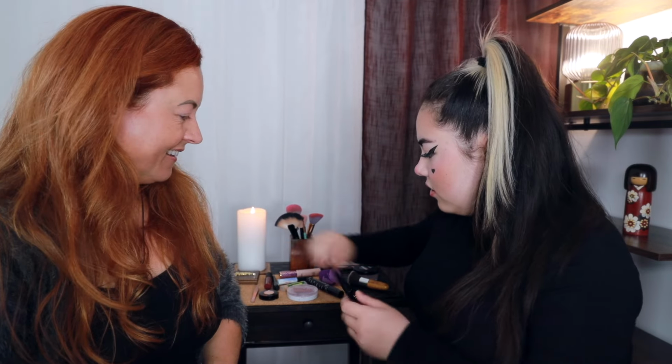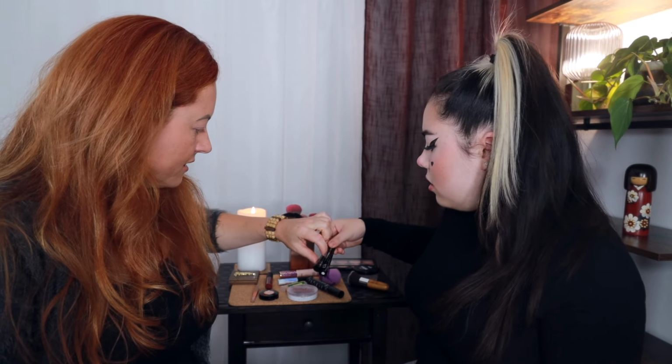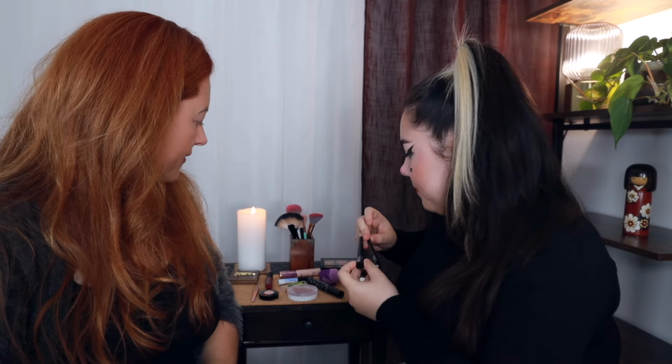Got two different eyeliners that I use. These are yours, aren't they? Yeah, these are mine. The smaller one's for the heart, and the elf one is for the eyeliner, because I find it easier to use. Okay, and what brand is this one? That is Barry M. Cool.